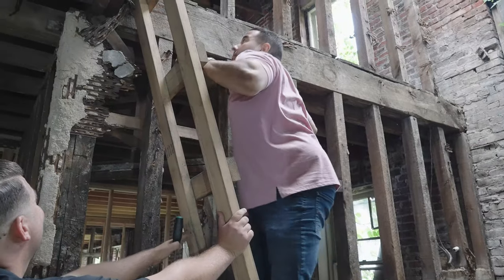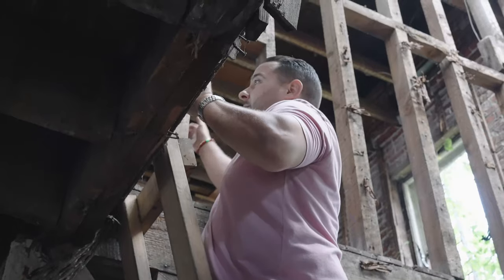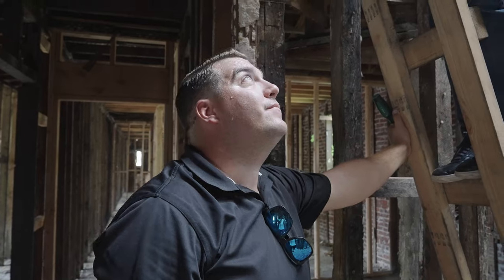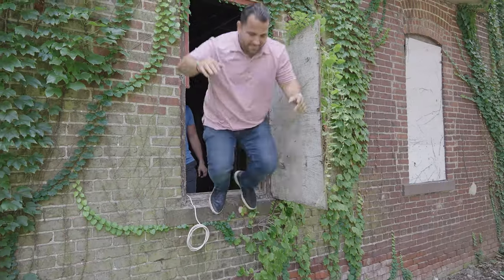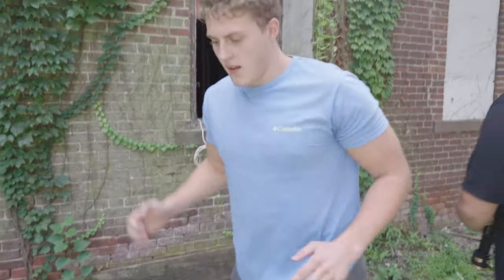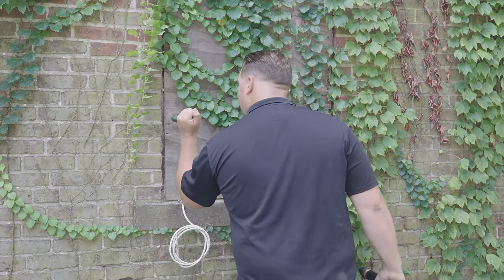Oh shit. You got it, pal? Yeah, I got you. You wanna come out? It's not bad up here, it's the same thing. It's a truss roof, like an A-frame. Part of our detective work for today. Be careful with the glass. Not as bad as one would think.